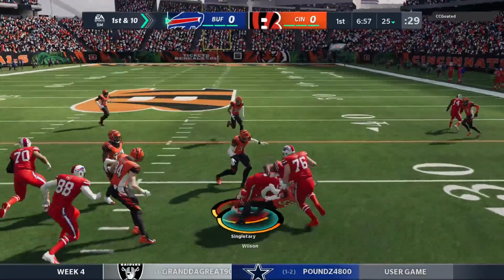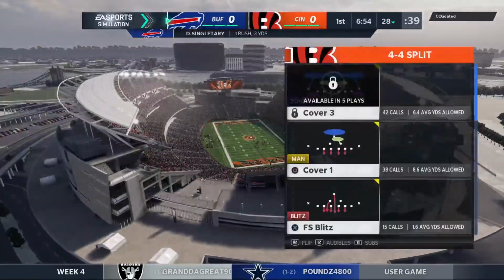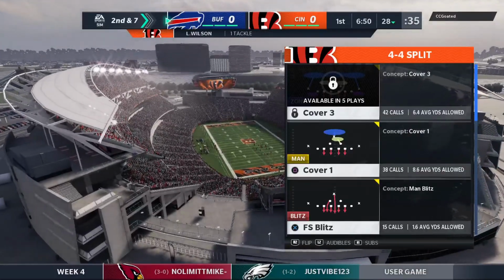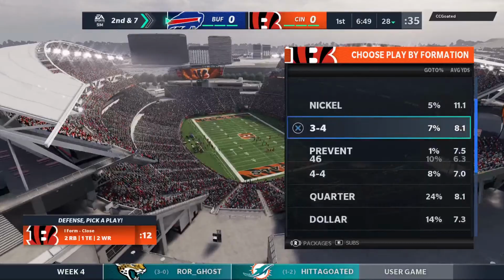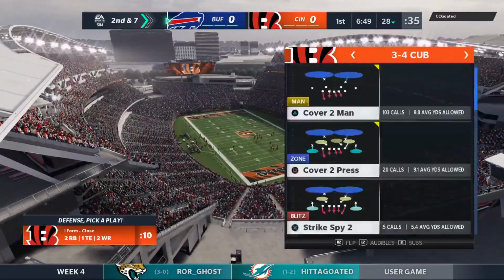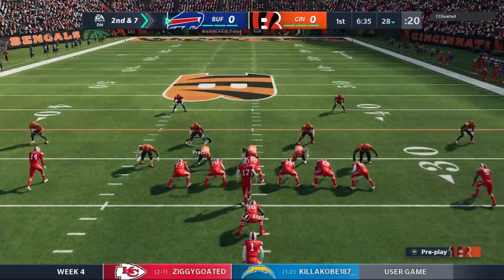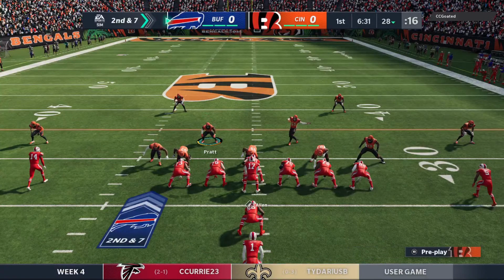Now the first carry for Devin Singletary. And he'll be upended at the 28-yard line. Just a 3-yard gain there for the Bills ball carrier. Well, that's just a pile of bodies there, and that's when you kind of find out who's a tough guy, right? Who can stand up and make a play. It was only a 3-yard run, but for both sides, they had to walk away from that feeling like, okay, I can stand up when the going gets tough in here.